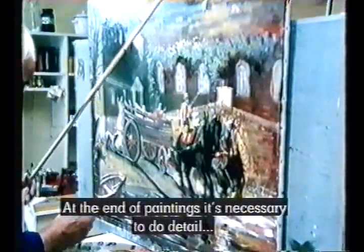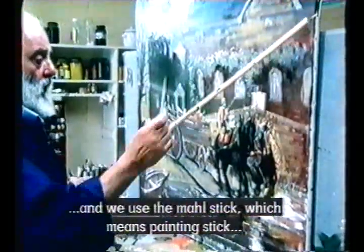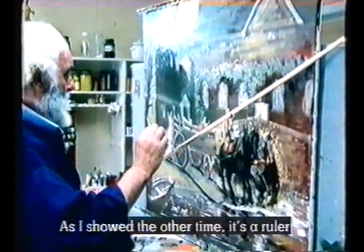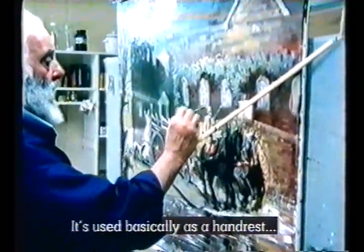At the end of paintings, it's necessary, of course, to do detail, and we use the maul stick, which means painting stick, used by all the old masters. Much maligned today, but of course, as I showed the other time, it's good as a ruler. It's used basically as a hand rest, because even young men's hands shake. Both Rembrandt and Leonardo complained that in their old age they were shaky and had to use maul sticks.